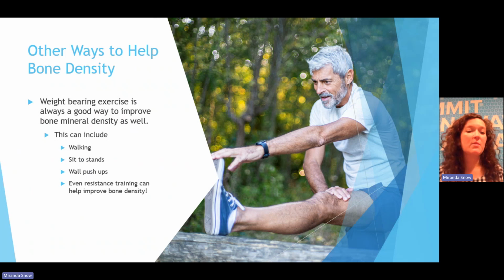But then we also think about resistance training and how that can help improve our bone density as well. And with resistance training, our muscles all attach to our bones. So even though we aren't actually bearing weight, we are still getting some tugging on those bones and some resistance in those bones, which can help us to improve that density as well.